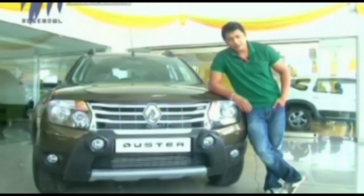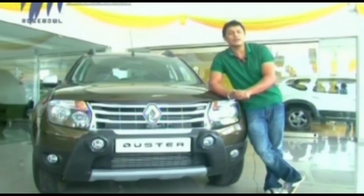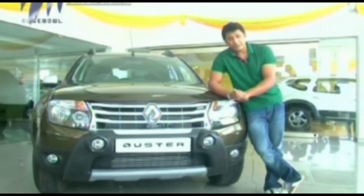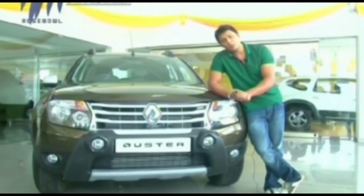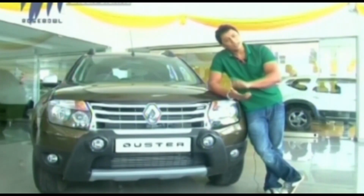As I mentioned earlier, Duster is one of the best selling cars in the arsenal of Renault. And if you plan to buy a Duster, or for that matter any SUV of that range, you should definitely check out the Duster Adventure, because it's a better looking Duster in almost the same price package.